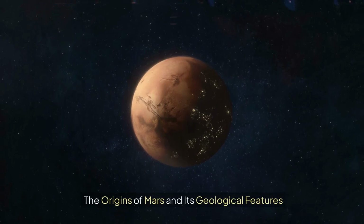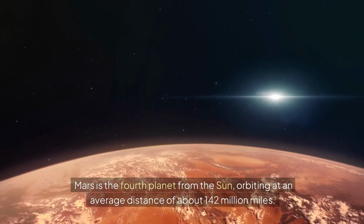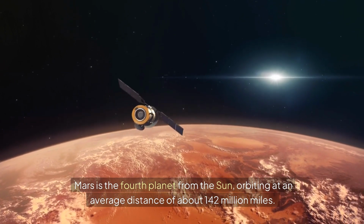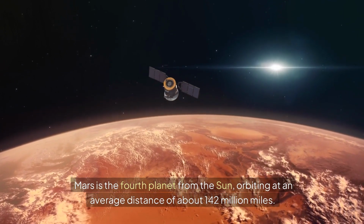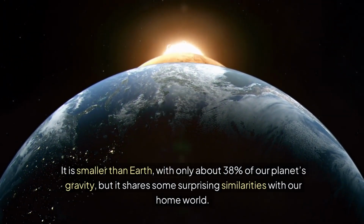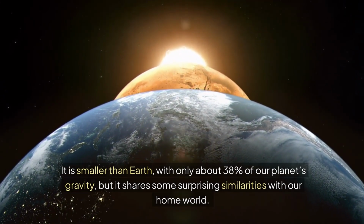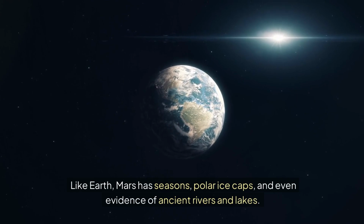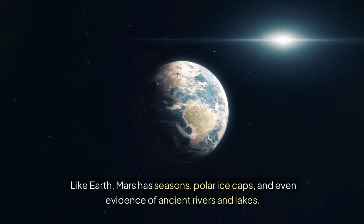The origins of Mars and its geological features. Mars is the fourth planet from the Sun, orbiting at an average distance of about 142 million miles. It is smaller than Earth, with only about 38% of our planet's gravity, but it shares some surprising similarities with our home world. Like Earth, Mars has seasons, polar ice caps, and even evidence of ancient rivers and lakes.